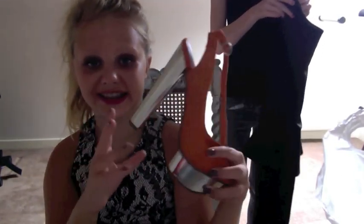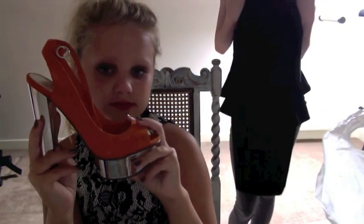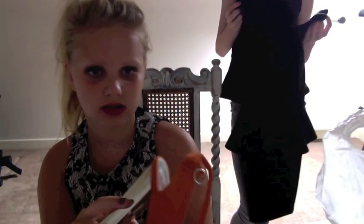Me and Lou both got one of these. This is a peplum dress. It's really nice. It's so stretchy. Cute. It's a really nice fit. I recommend you get a size down from what you normally are. I'm normally a 6, and I got a 4 because I tried it on in the shop. We both had to get a size down, and the 6 is quite long.